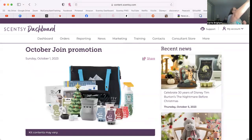I know it doesn't look like a lot. It's a lot for $99. Well worth it. Even if you're not planning on making this your full-time gig, to retire on, that's okay. You don't have to. You can do it as a hobby. Even if you just buy Scentsy for yourself a few times a year, this is a good way to get paid back on the things that you buy. So it kind of gets you a little bit of a discount, I guess, is a good way to put it.